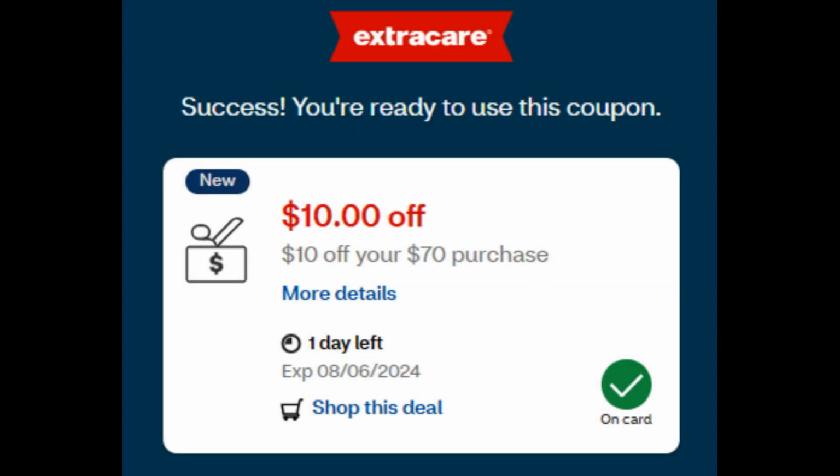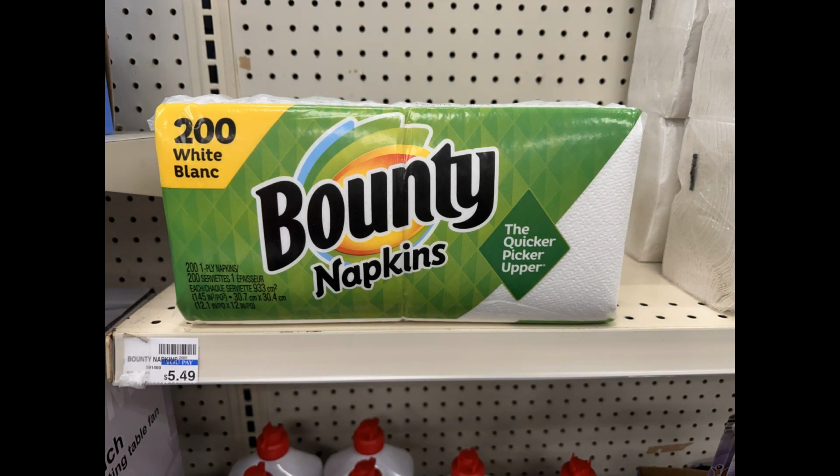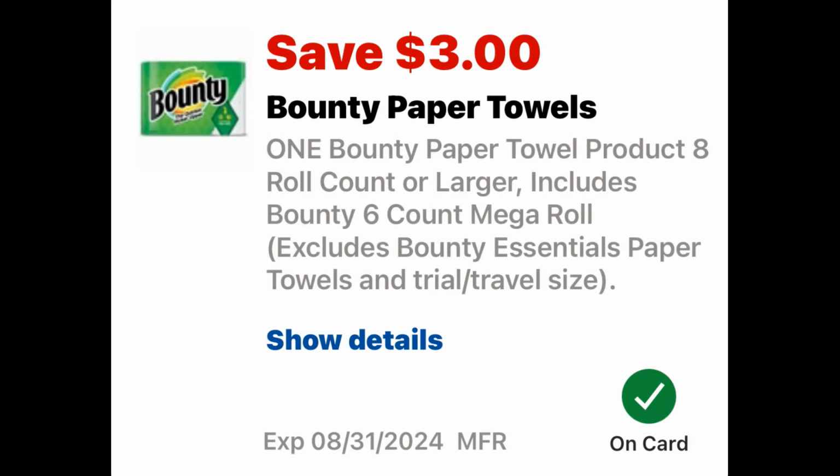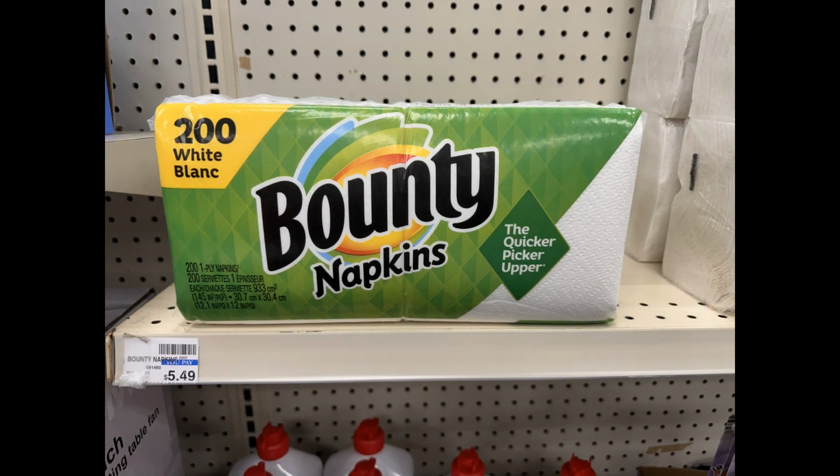Okay, so for my third transaction, I am going to be using a $10 off of $70 purchase CRT. And the first item that I am going to grab are some of these Bounty napkins. So these are actually on sale. They're not tagged in my store, but they're on sale for $3.99. And we do have a $3 Bounty paper towels digital coupon that is attaching to the napkins. So I am going to get these napkins for just 99 cents, which is such an amazing deal.